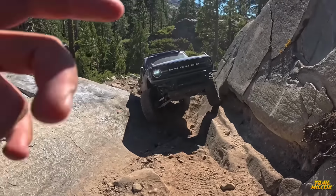Alrighty, team, so we just made it up Winch Hill 1. The Bronco did great. JK did great. We had to work for it for sure. But official, first 6G Bronco to make it up Winch Hill 1. We did get to this point here and we did have to winch out only because we ran out of gearing. So the gearing on the truck just wouldn't let me move forward anymore and it caused me to just bind up. So rather than forcing it and not being able to enjoy the rest of the Winch Hills, we just stopped it here and just pulled it, gave it a little bit of love.